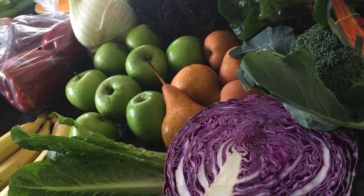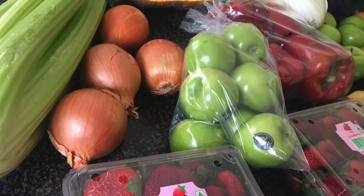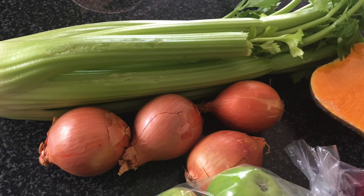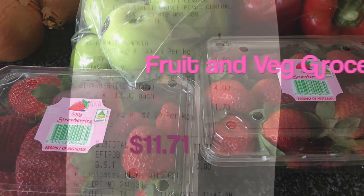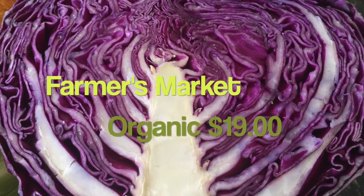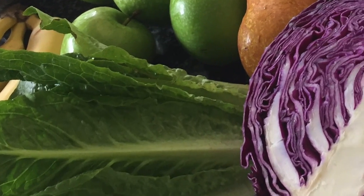Now let me tell you how much I spent on each. So at the supermarket for the three items, the apples, the capsicum and the fennel, that was $10.50. Not bad, it was okay. Wasn't great, wasn't too bad, it was okay. From the fruit and veg, that's where I got the butternut pumpkin, the celery, the onions, strawberries, the bananas. That was $11.71. I think that's pretty good for all of that. And then I spent $19 at the farmer's market. So a little bit more pricey, but you know, I like to throw in some organic in there, but I also like to support the local farmers as well, the small farmers.